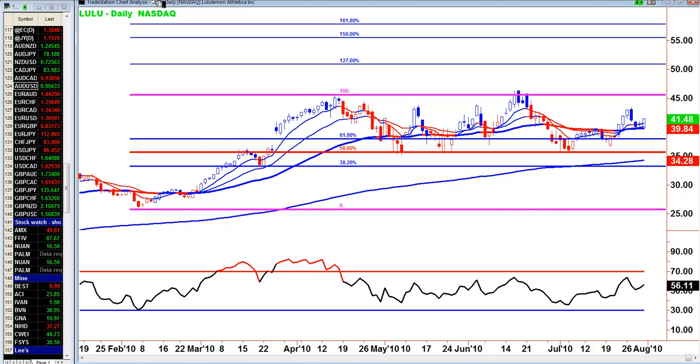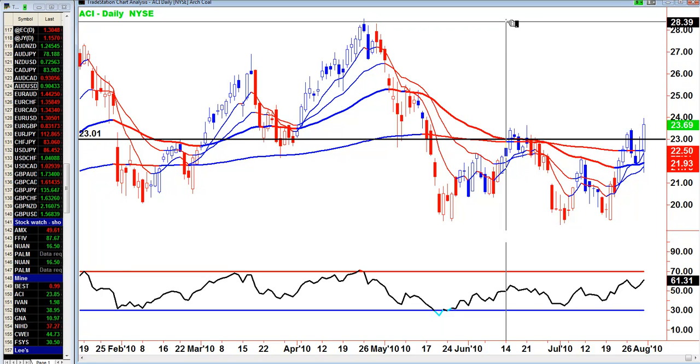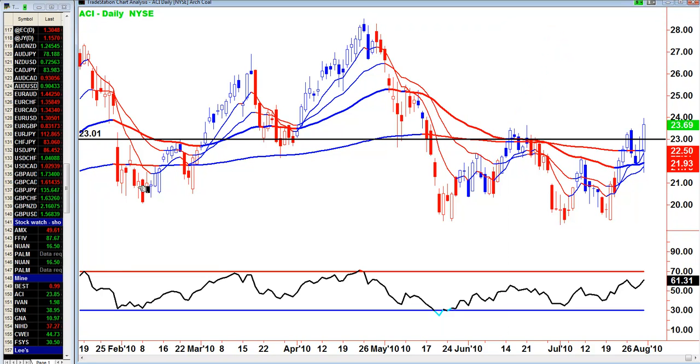And ACI. I like ACI a lot. I would buy ACI on a pullback to 23 and see if we're going to move back up here to 28.40. That's all I've got for you at the moment.